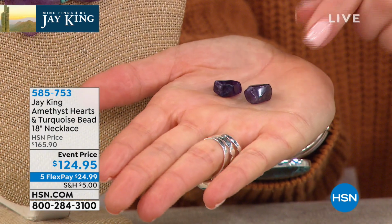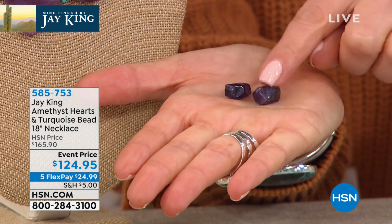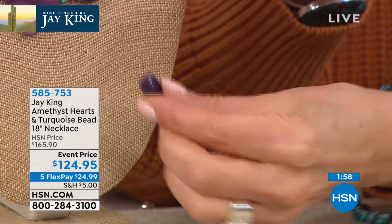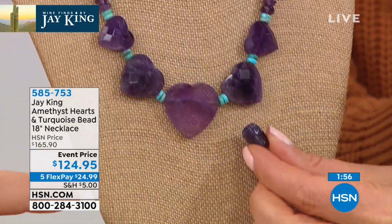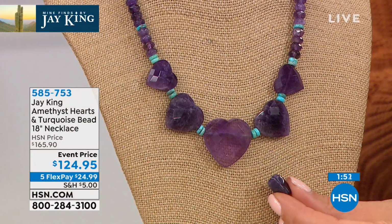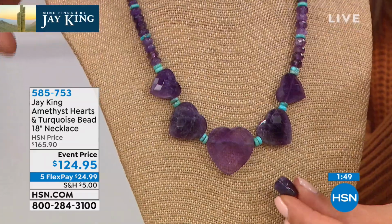I just want to show you this. Here, hold these. Okay. You see that? That's Zambian amethyst, and here's the thing. That's the average size that I buy my amethyst from Zambia. Let me compare that to the size of the stones. Look at the size of the heart. Isn't that crazy? If you can see all the necklace, these beads up here, and this is Andean blue turquoise, by the way.